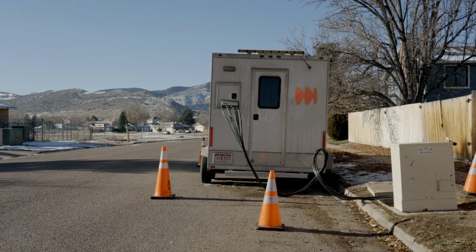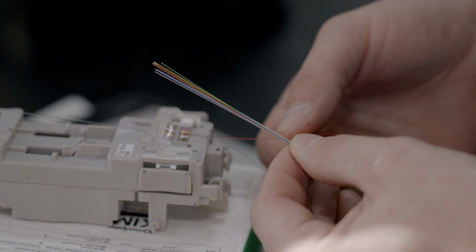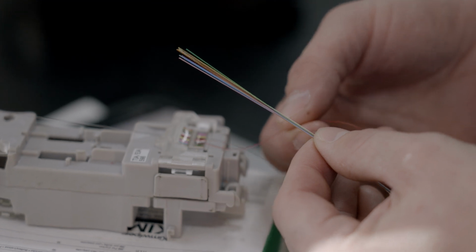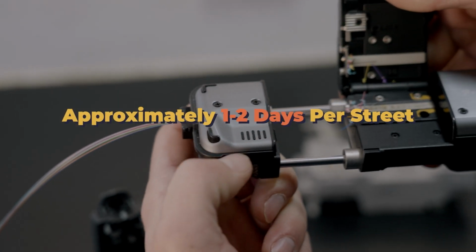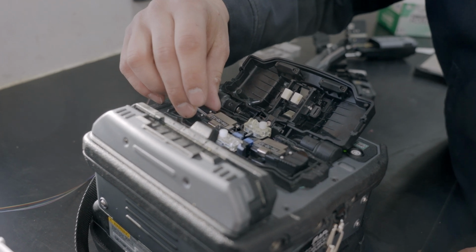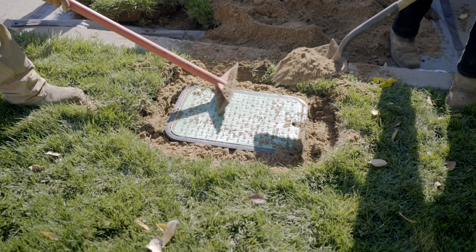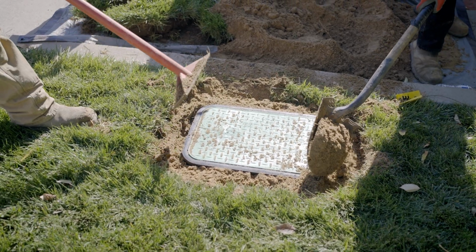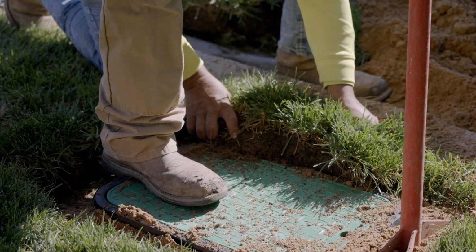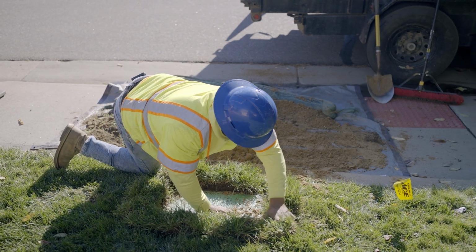The final phase of the construction process will involve splicing and testing the fiber optic cable. For this step, the final construction crew will spend 1 to 2 days per street splicing, or joining, fiber optic cables together and testing them to ensure we can deliver fast, reliable internet service. After installing the fiber network, crews will clean up the area, repair any damage to sprinkler heads or other items, and will replace sod to restore landscaping.